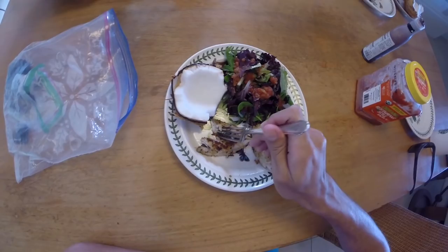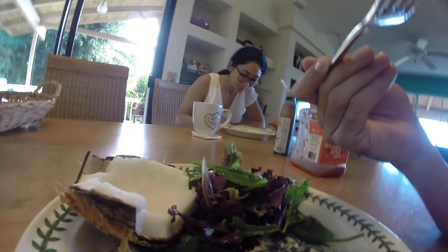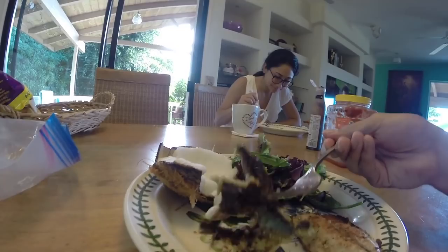We have grinds. You guys trying with the coconut? Is anyone wanting more salad? I'm good. Are there supposed to be bones in it? There could be a little. We took most of them out though.